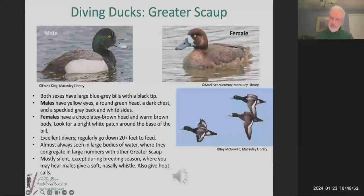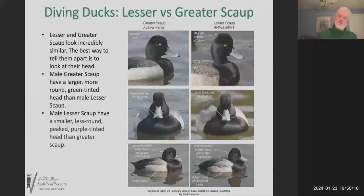Also, when they're in flight, you can sometimes see a difference in the contrast in how much white is showing here. Generally, this portion here is usually what really stands out if you have that bird in a scope. And then here's just what we were talking about with the shape of the head. Here, let me just move this up. The greater scaup, this head here, is more toward a flat top. See how it has a flatter top, and here it almost looks like it bumps up a little bit.